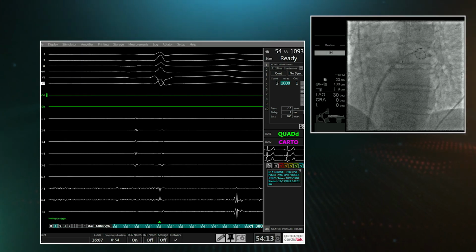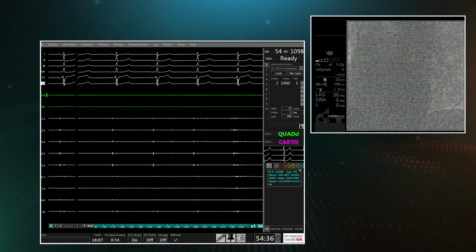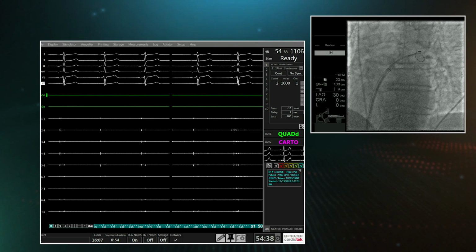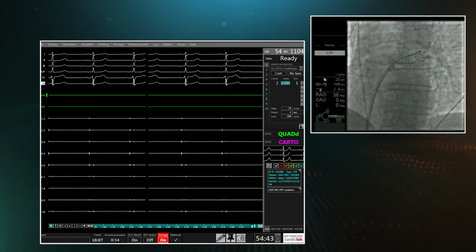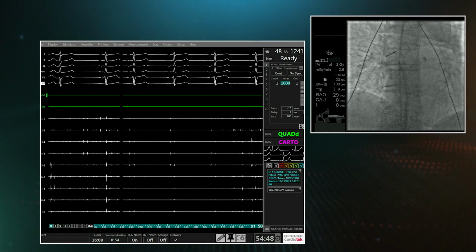Okay, here is the LSPV, or I should say the left common, which is clearly isolated. There's a nice far field A and a far field V, and then no PV potential. We'll show you the running screen in a second to make it equally convincing. There you go. And I can manipulate the lasso a little bit, but you can see there's no change. If you want, at the end of the case, we can do pacing maneuvers. For me, it's convincing, but up to you how much you want to do.